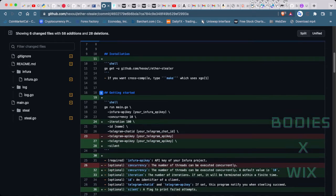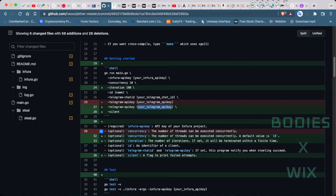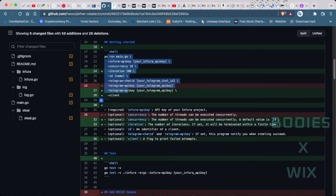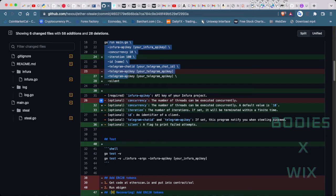If you go through all of it, it's outlining everything, and it looks like here, this area here, he's targeting Telegram people. People on Telegram are the target. So if you're on Telegram, watch out for this guy, because he is looking to possibly steal your Ether.